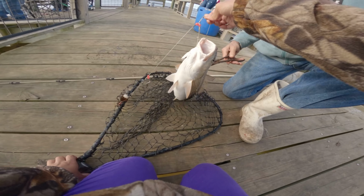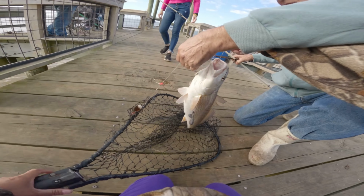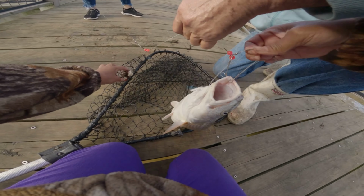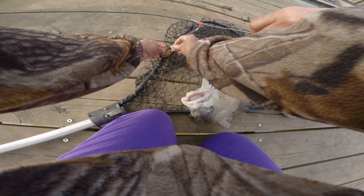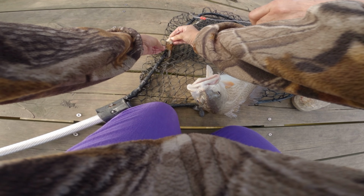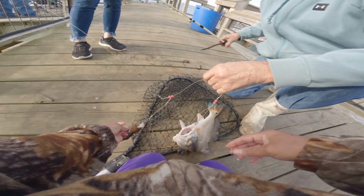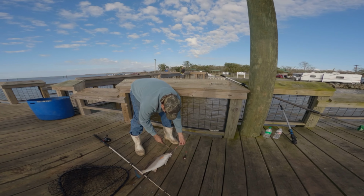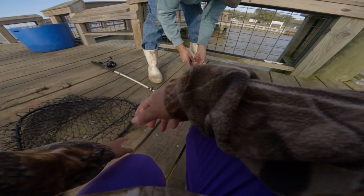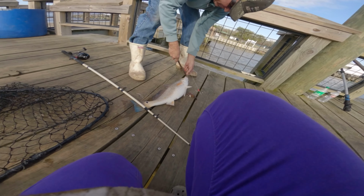Nice one there, too. Yeah, he's probably 20, maybe? Okay. That's a nice size. Yep. Another one here. Whoa, the crawfish! Yeah, that's what I caught him on, a crawfish. Oh, Lord! Oh, you use crawfish? Yeah. I'm gonna measure him. That's bigger than the look, ball. They've got a blue tail too. Yeah. It's pretty.